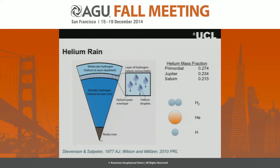In the 1970s, Salpeter and Stevenson suggested helium rainout as this extra energy source. The basic idea is that in the shallow part of the planet, hydrogen and helium are miscible in each other. Then, as you go to higher pressures, helium becomes immiscible, it starts raining out, and you end up with a planet that's helium enriched down here and helium depleted up here. This may, in fact, explain some of the observed helium depletions that we see in the shallow parts of these giant planets. The gravitational energy release then provides the extra energy source.